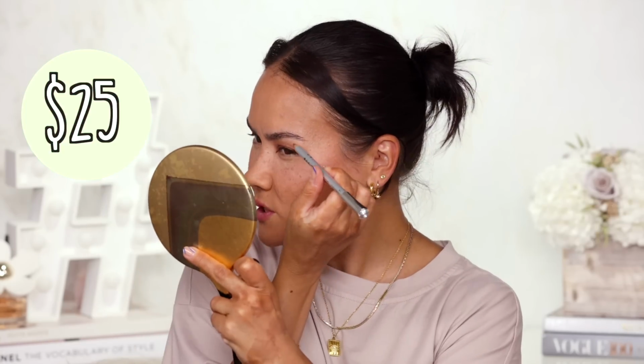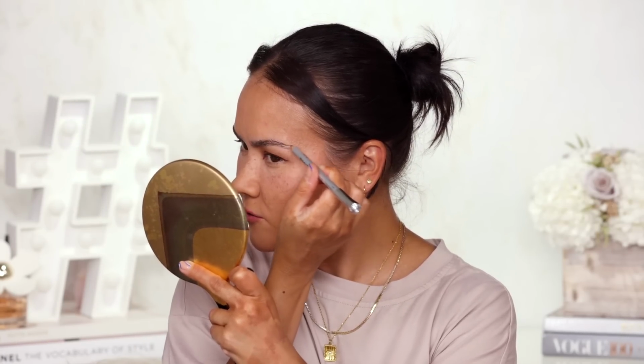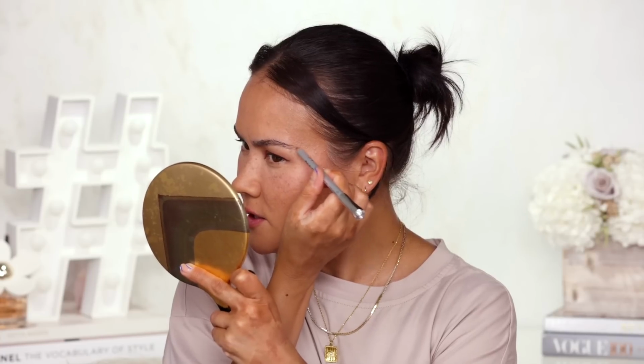I kind of almost skipped the eyebrow category altogether, but I actually do have a product from Benefit this month in the brow category that I like, and it's the new Gimme Brow Plus Volumizing Pencil. This is a $25 product, and what this does is basically give you a very quick and easy fill.